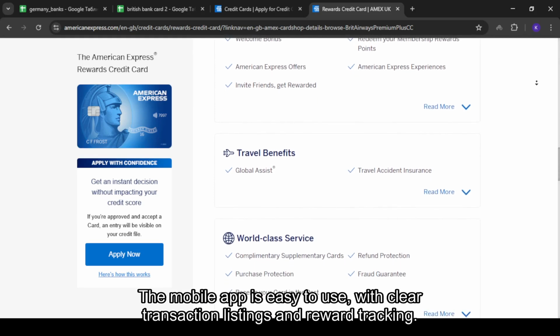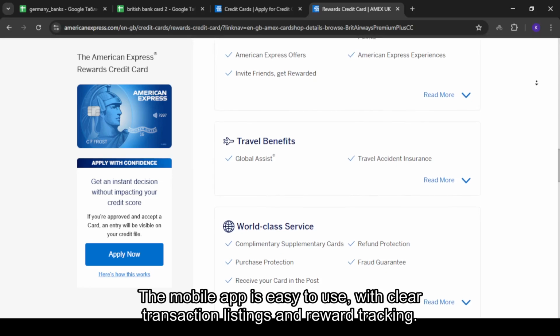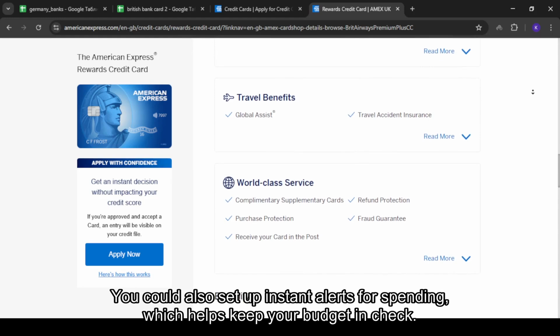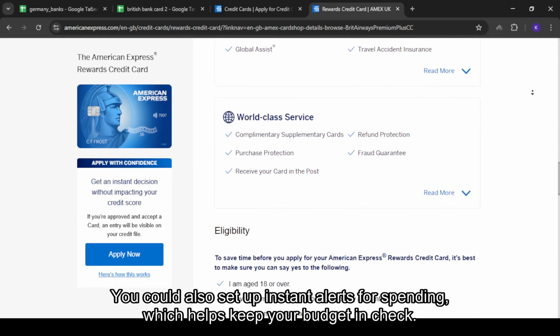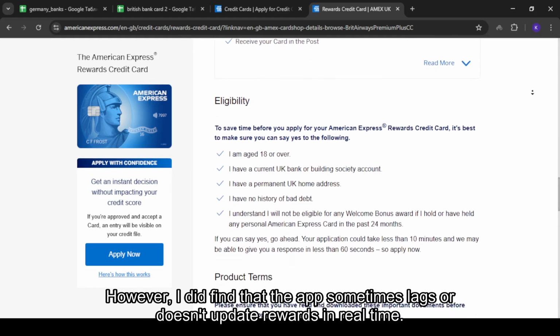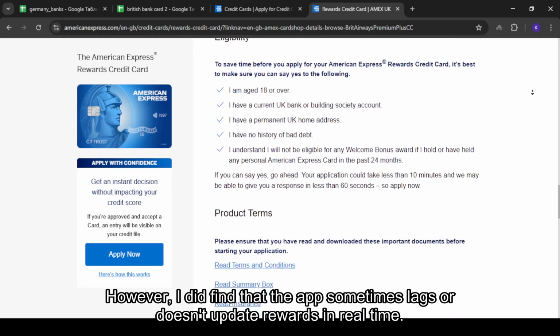The mobile app is easy to use, with clear transaction listings and reward tracking. You could also set up instant alerts for spending, which helps keep your budget in check. However, I did find that the app sometimes lags or doesn't update rewards in real time.